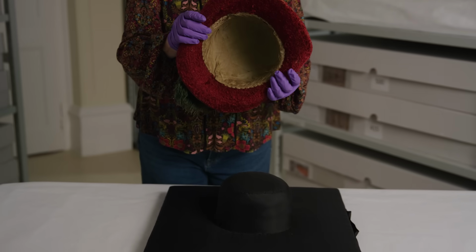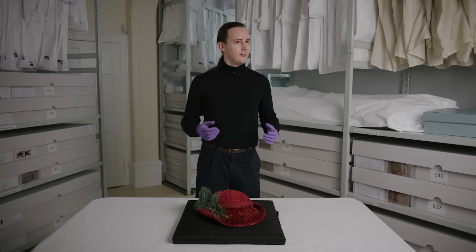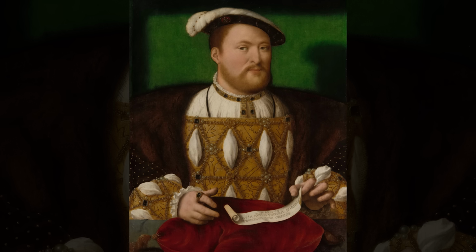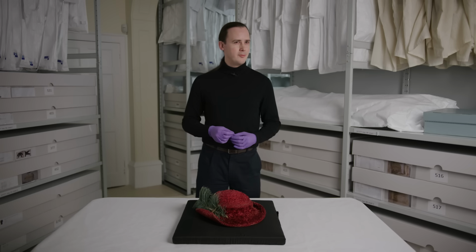A story told about this hat since the 19th century is that Henry VIII wore it at the Siege of Boulogne in 1544. When the city fell, it is said, Henry threw the hat into the air in jubilation, and it was caught by his courtier, Nicholas Bristow, who kept it. Unfortunately, this story is completely unverifiable and just seems a little bit too good to be true.